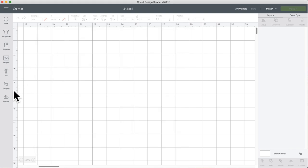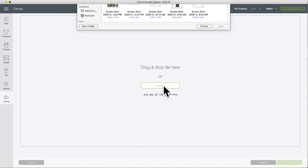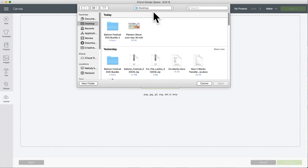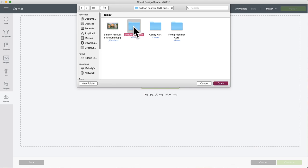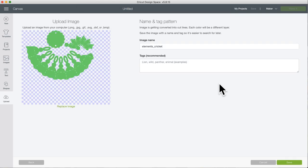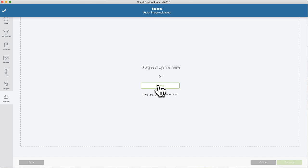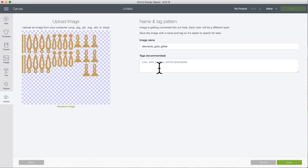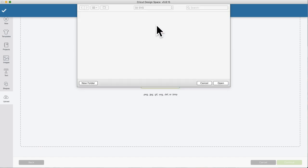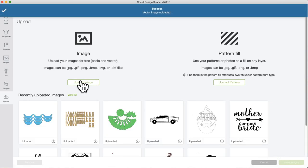So what I'm going to do is click upload, image, browse, and I want to go to desktop, my balloon bundle, my balloon, my SVGs, and we're going to click that. You have to do one at a time. And save. And upload again. Then I just do the next one. You can name them, but they have names here. But I don't usually name them, and I'll show you why.